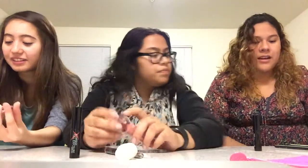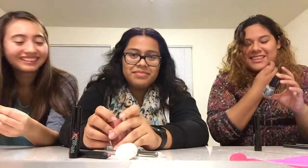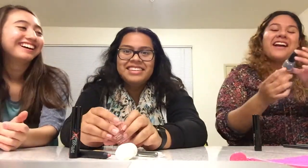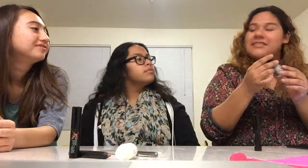Alright. So I got this China Glaze Nail Liqueur. It looks like this. It's all shimmery and stuff. I feel like these are kind of useless because you can't really wear it as a color. You have to put it on top of another color. I can't wear them because of work. But I like it.